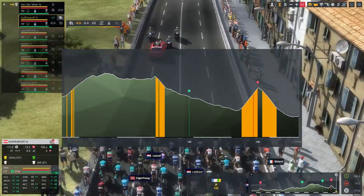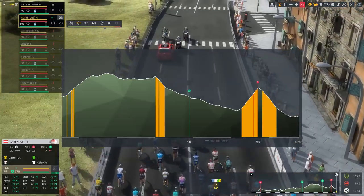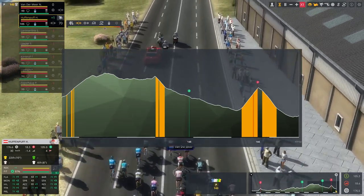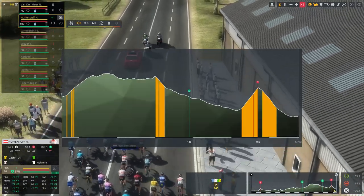And the climb is reasonably long and it's not really steep, though. Just 5-6%. Maybe a little bit more. It's not really enough to... There's too much slipstream still involved.